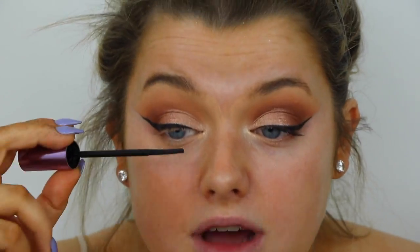How are you feeling about this thin liner, guys? I quite like it. Now I'm going to go ahead and apply mascara, and I'm going to use my Maybelline The Falsies Angel Push Up Mascara. This is my fave ever.